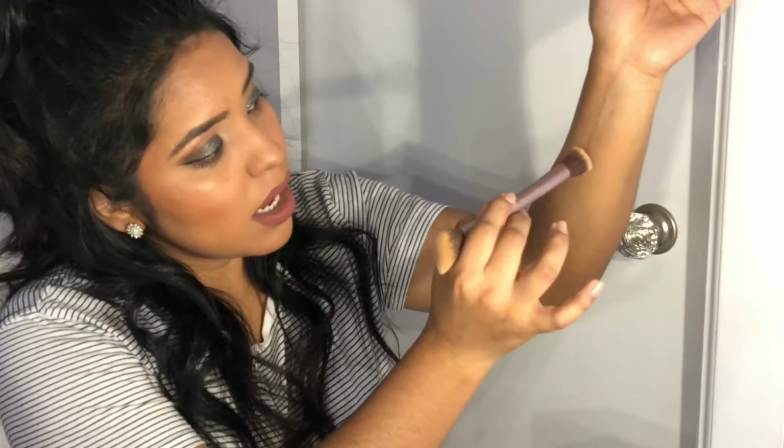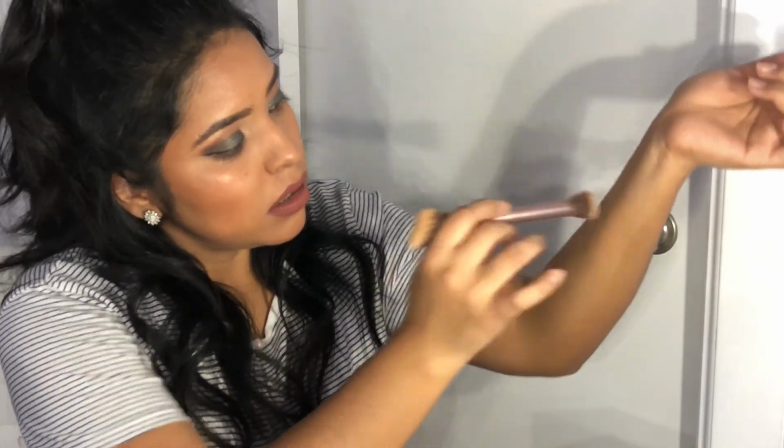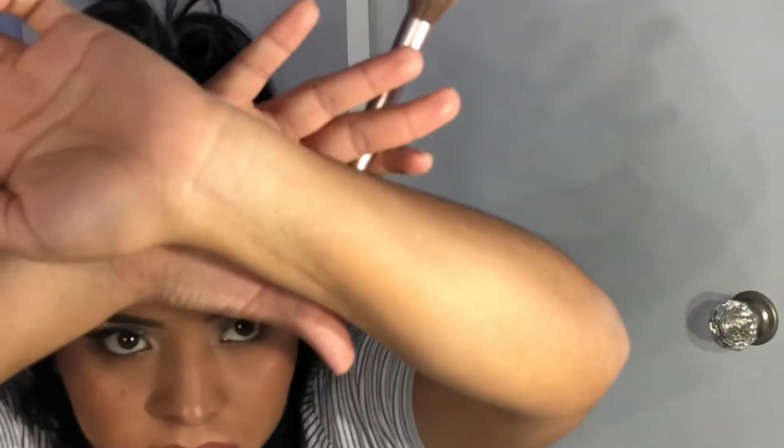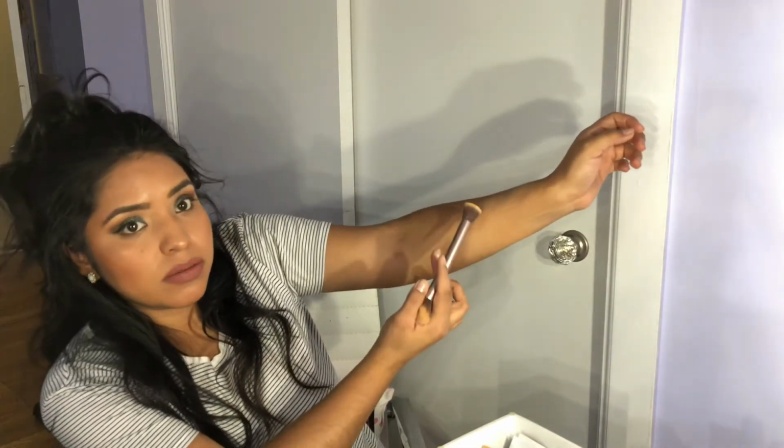I'm going to show you how I'm going to set it with that powder. And I'm going to get closer so you can see. I don't know if you can really see it with this lighting, but you see this part over here, it looks much darker than over here. But if you're not able to see it, just take my word for it.